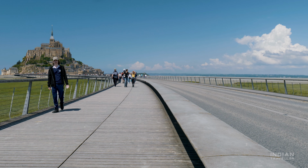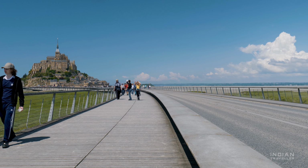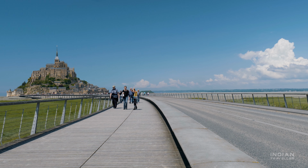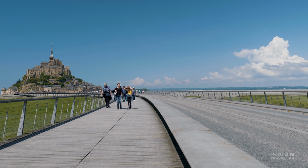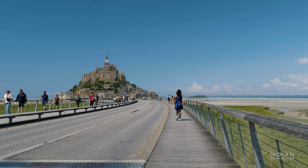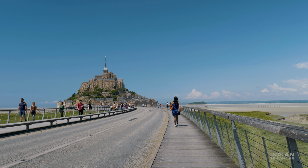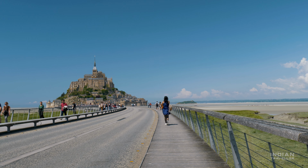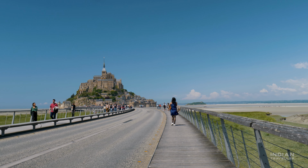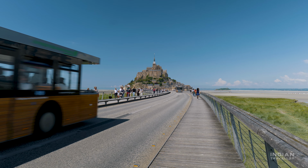The region was influenced by Celtic culture and possibly served as a sacred site for local tribes. There is limited concrete evidence of Roman activity on Mont Saint-Michel itself, but the Romans had a strong presence in the surrounding regions. In the medieval period, Benedictine monks settled on the island, establishing a monastery. Under their influence, Mont Saint-Michel became a major site of pilgrimage.